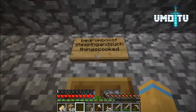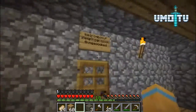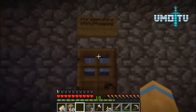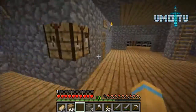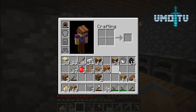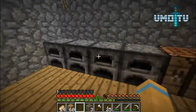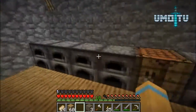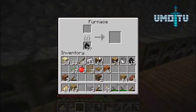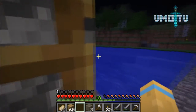And then we got ourselves the bedroom box of sleeping and such things. And then we got the storage muffins of stuff keeping in there. So that's where we have our little storage room. And then we got the kitchen here. I didn't really name this place. It's just going to be the kitchen. Do I have anything cooking? No, I don't even know why all these are here, to be honest. I only use two furnaces, and that would be these two. I think I just keep them there so I can be normal and fit in like the rest of the peoples.